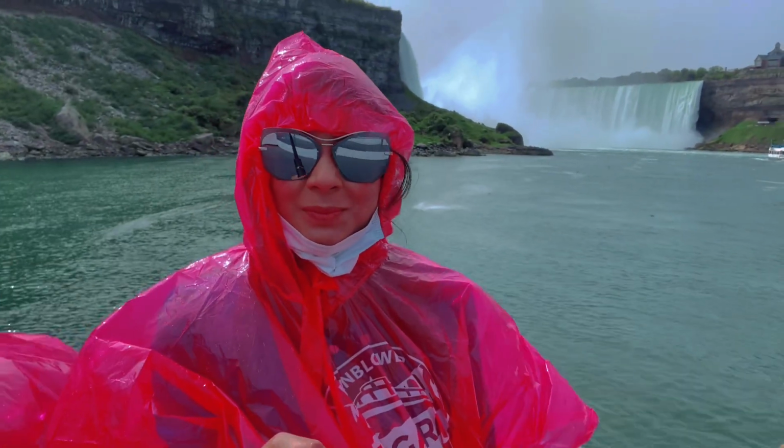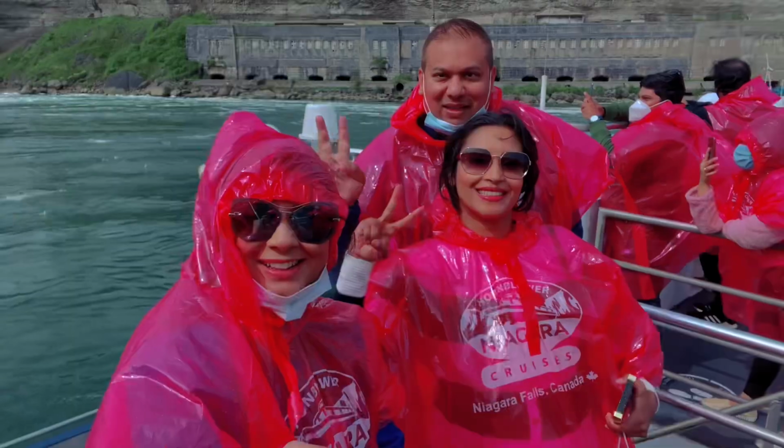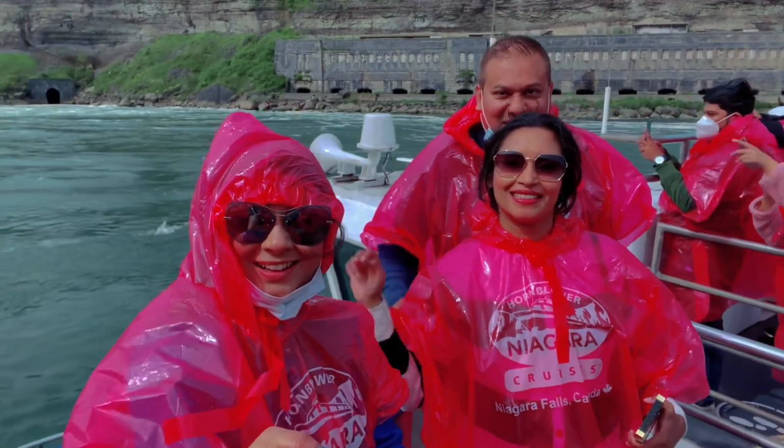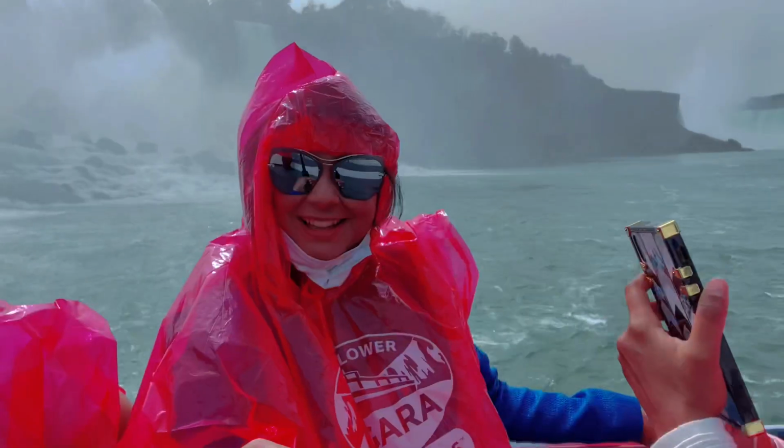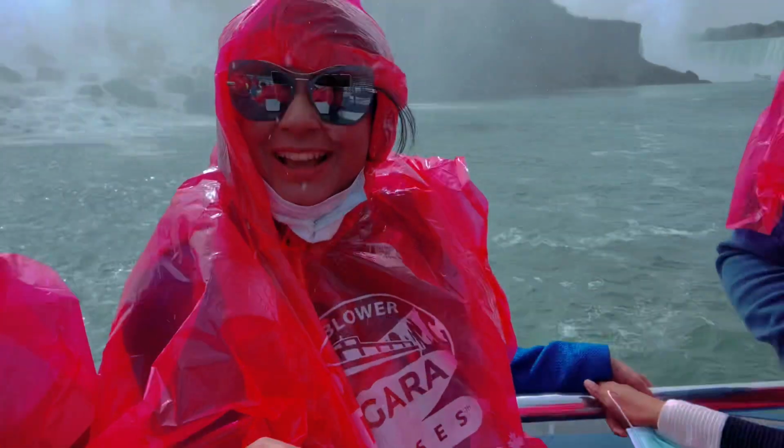Geological studies and the history of Niagara Falls indicate that thousands of years ago, the falls was the biggest waterfall in the world by volume of water flow. At an average height, the American Falls stands at 180 feet.